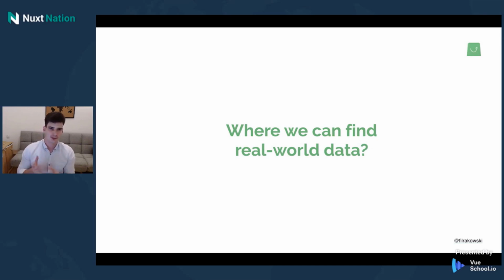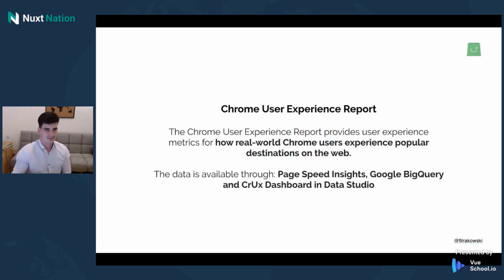So as you see, lab data is clearly not enough information to determine if page is doing good or bad, and where we could find this treasure of field data. And so Google launched something called Chrome User Experience Report. And that's exactly what the name suggests. So it's a report of real-world user experience among Chrome users.